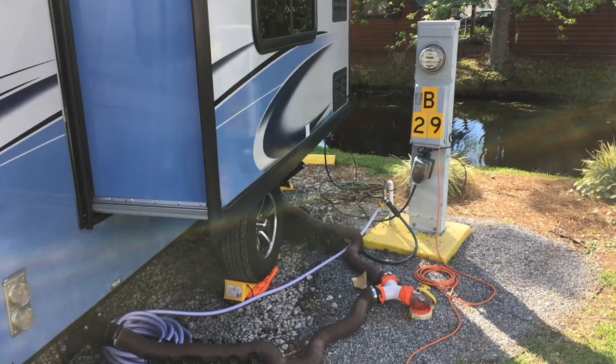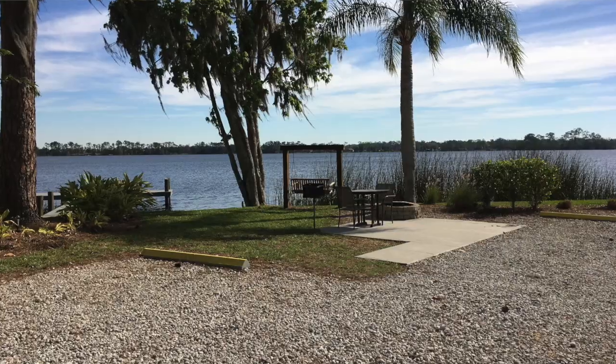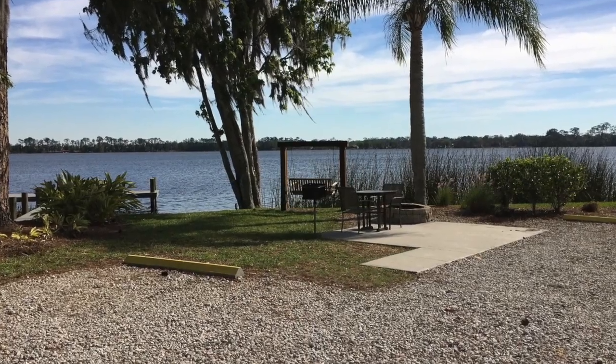The grades are pretty good. They're pretty flat in general, so you don't have to use a lot to level out. And again, there are full hookups. So, you know, fair lot quality. Now you can purchase different lots. We've got the basic back-end lot, but there are premium sites that are actually on Lake Whippoorwill that cost a good bit more, about 50% more.